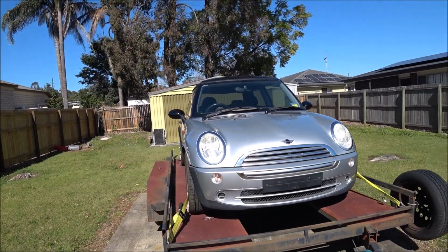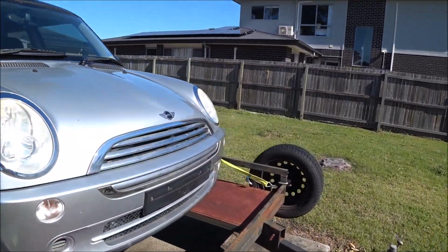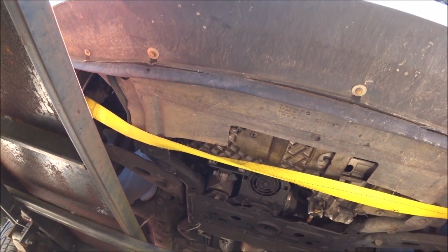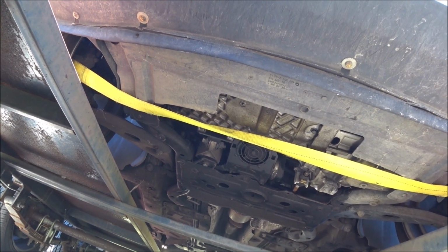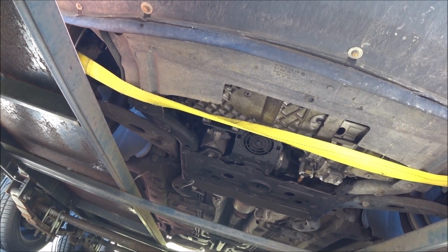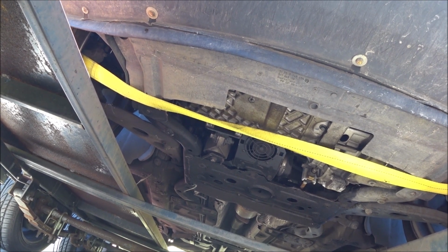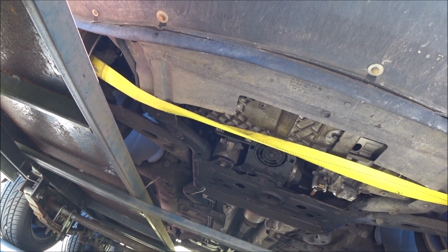Let's get this old girl off the trailer and see what we can see. Before we do that, while it's up on the trailer, let's have a quick look underneath, see if we can see any obvious leaks. Yeah, there's oil up around there, but that's to be expected if it's been leaking power steering fluid, which is the problem it had. But I'm not seeing any puddles on the ground here, so let's get her off and have a look.